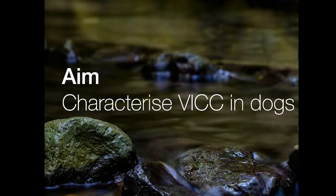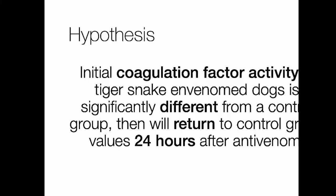The overarching aim of my study was to characterize VICC in dogs. So I wanted to have a look at the factor changes that occur initially on presentation, and then follow the changes that occurred during hospitalization and recovery. My hypothesis was that initial coagulation factor activity in tiger snake envenomed dogs would be significantly different to a control group, and then return to control levels 24 hours after antivenom administration.